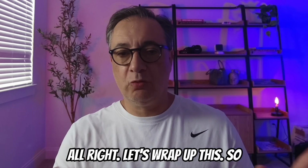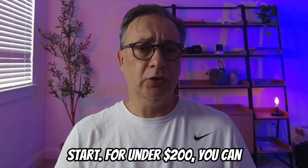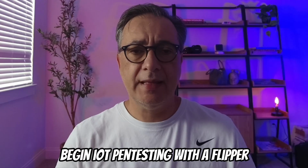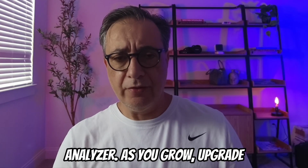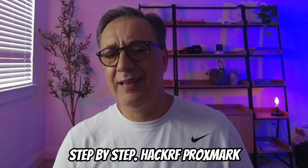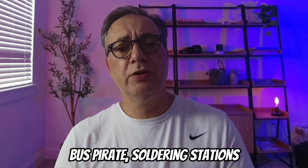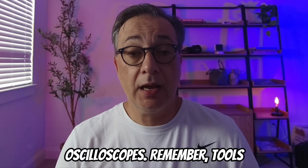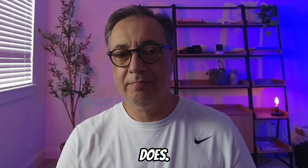All right, let's wrap this up. You don't need a $2,000 lab to start. For under $200, you can begin IoT pen testing with a Flipper Zero, a multimeter and soldering iron, and a logic analyzer. As you grow, upgrade step by step: HackRF, Proxmark, Bus Pirate, soldering stations, and eventually SDR and oscilloscopes. Remember, tools don't hack, your methodology does.